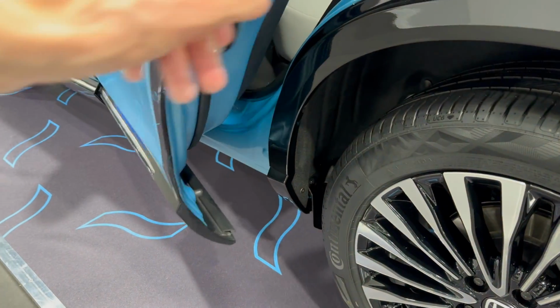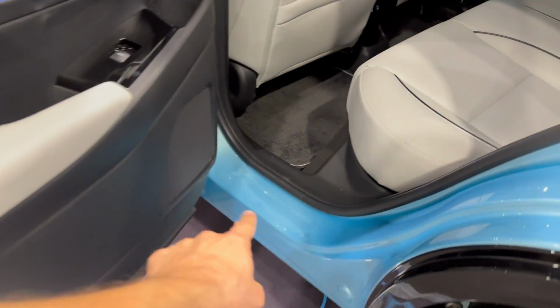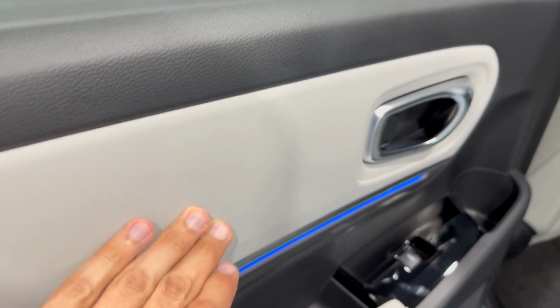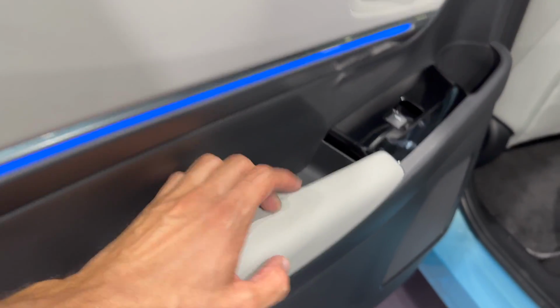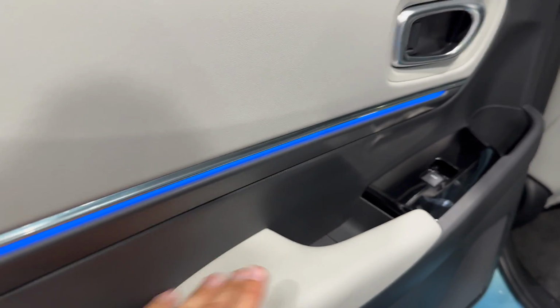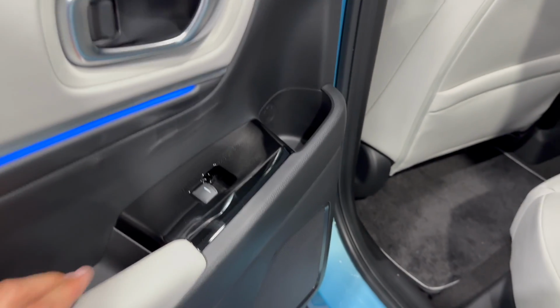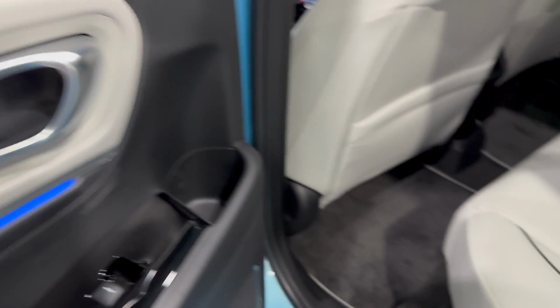Doors go all the way down, so if you're washing, there won't be water or residue on the step. Now this is all hard plastic, but this is soft touch leather here, and this is hard but covered with leather. We have beautiful blue ambient lights, nice pockets here, big handles you can lock here.